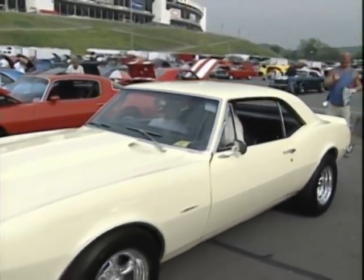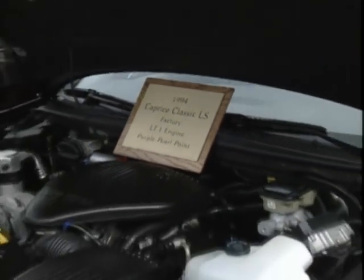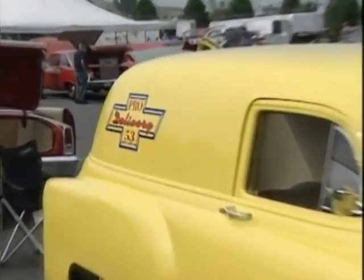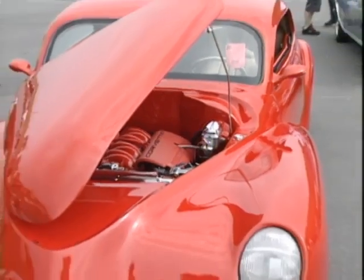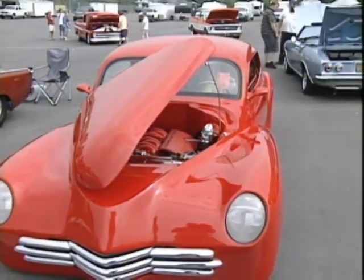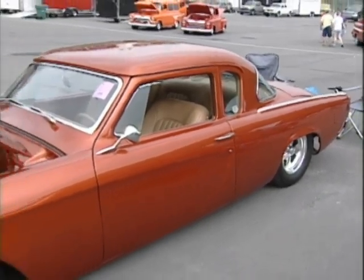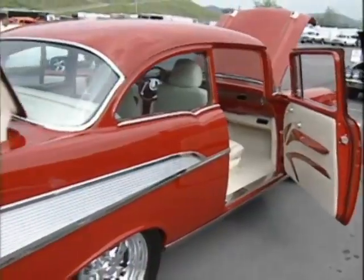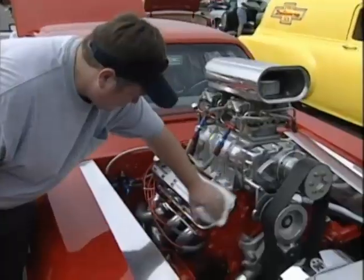Wow, a Camaro that sounds pretty hot as he backs up right where he needs to be. Later model cars, a '94 Caprice Classic. Just about every way you watch your Chevy, you're going to find it. There's the Pro Delivery '53. There's that Corvette power plant, the early Chevy, and there's a Studebaker even in there. You look under the hood, and there's that Chevy power plant. A '57 Chevy 210 sedan, the classics.